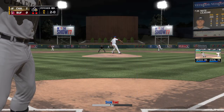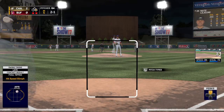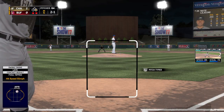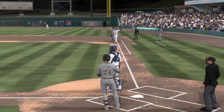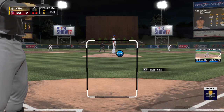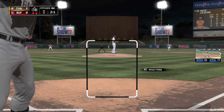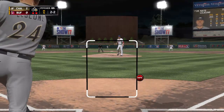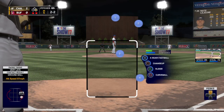Hey, nice 2-0 pitch on the way. He's running towards second. And this is fouled back and out of play. Hey, see it. Drive it. Let's go, big dog. Now a snap throw to first. Runner back safely. Chopped foul over towards the dugout.